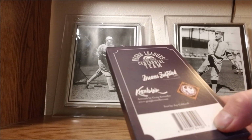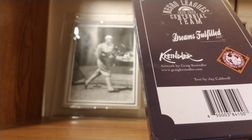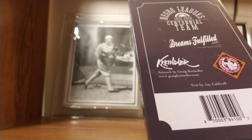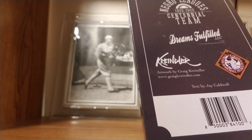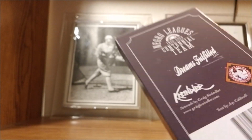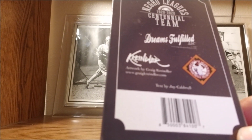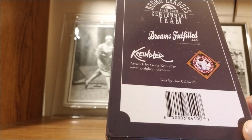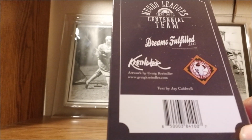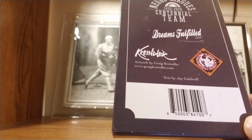It's artwork by this gentleman right here, Greg Kreenler, hope I get his name right, and it's made by Dreams Fulfilled LLC. So I got this in the mail yesterday, opened it up, and I'm going to show you the set. Beautiful postcards, great artwork. All portrait cards. It's like a 32 card set. It has a header card, a checklist card, plus like 30 players, like the all-time Negro League set.